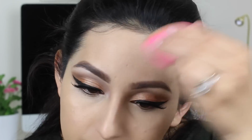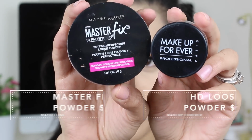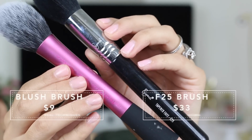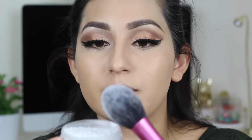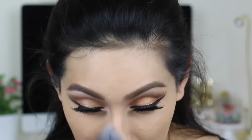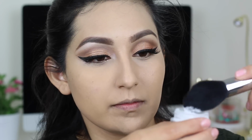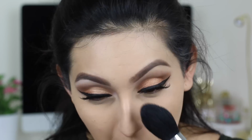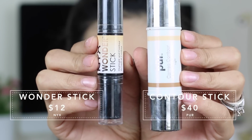But now to set everything, I'm going to be using the Maybelline Master Fix Setting Powder with the Makeup Forever HD Loose Powder. And the brushes from Real Techniques, the blush brush with the Sigma F25 brush, which have the same shape and everything, so it just fits nicely under your eye to set everything. So I'm going to go ahead and set my under eye concealer, but I'm not going to set my whole entire face because I'm still going to do a little bit of cream contouring. So just make sure you get that under your eye for right now. Now for the cream contour, I'm going to be using the NYX Wonder Stick with the Pure Cosmetics Contour Stick.